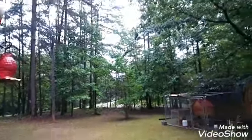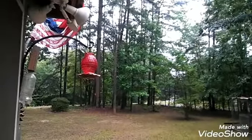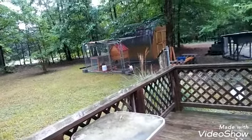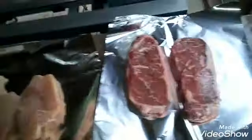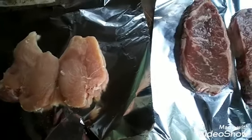It's going to be raining all day. It's going to be a wet day. But the hummingbirds have food, and the bird feeders are full. Chickens have food in their water. Most of the chickens are up roosting in the coop. It's going to be a beautiful wet day, but yet and still, still got the portobellos on the grill. Added chicken breast to our menu for the little one.